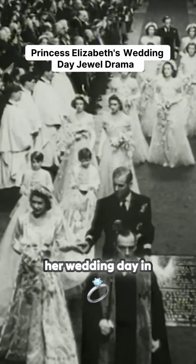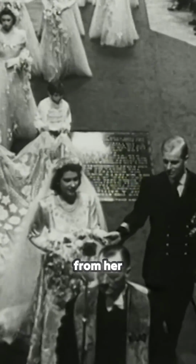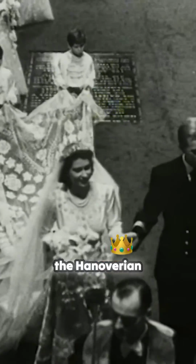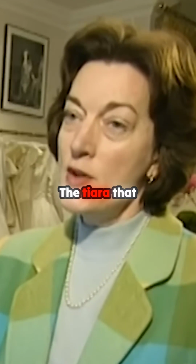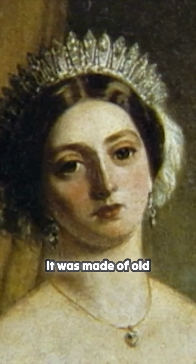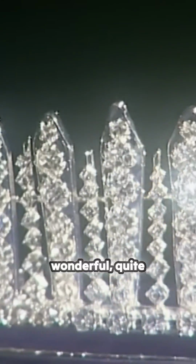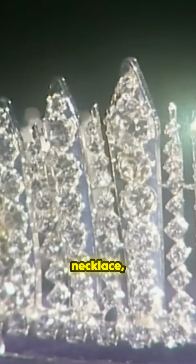On her wedding day in 1947, Princess Elizabeth wore another relic from her German ancestors, the Hanoverian fringe tiara. The tiara that Princess Elizabeth wore is known as the Hanoverian tiara, and it was in fact designed and made in 1830 for Queen Victoria. It was made of old diamonds from the time of George III, creating this wonderful, quite spiky tiara, quite high, which can also be worn as a necklace, interestingly enough.